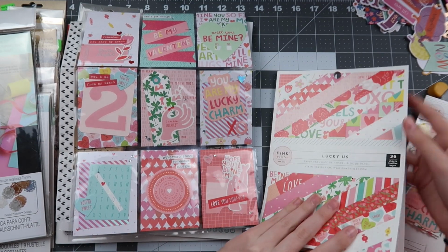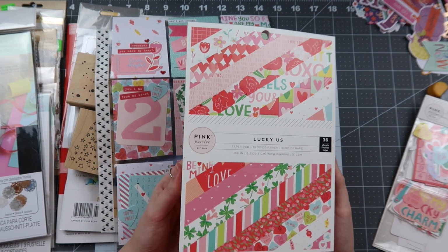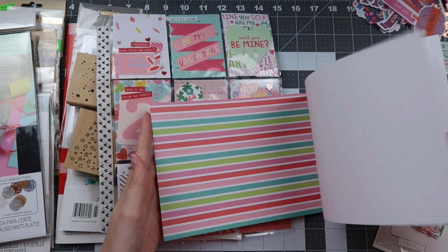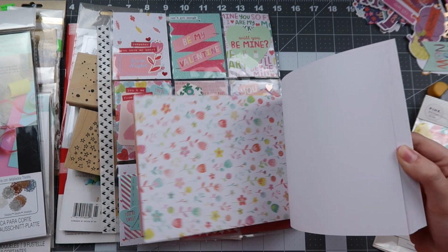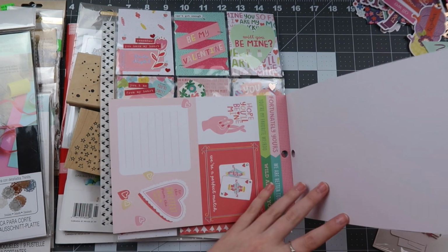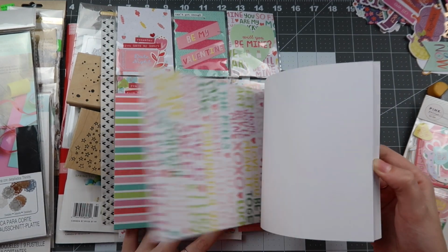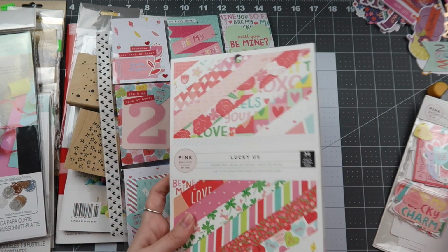And guys, this paper pad is so precious. I think this might be my second or third 6x8 paper pad. And it is so cute. I can't wait to make some Valentine's Day pages out of this, or maybe some little Valentines for friends. And I've never seen cut aparts in a 6x8 before, so I thought that was really great. And I can't believe she sent this and surprised me. I got it right when I came back from vacation at the beginning of February.